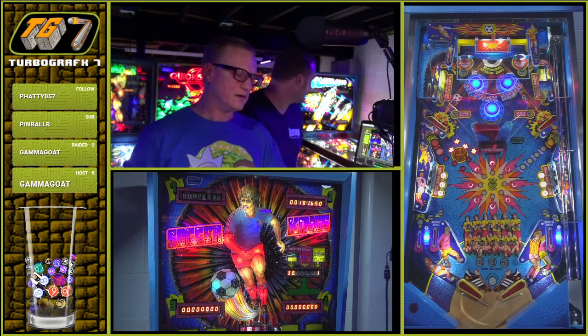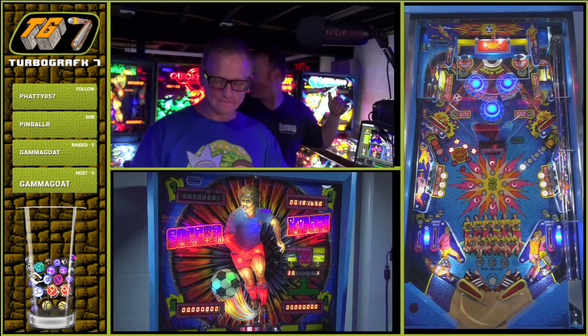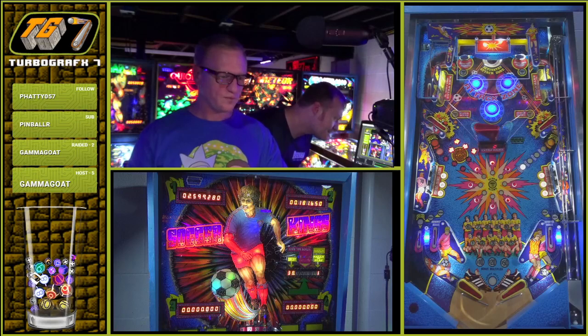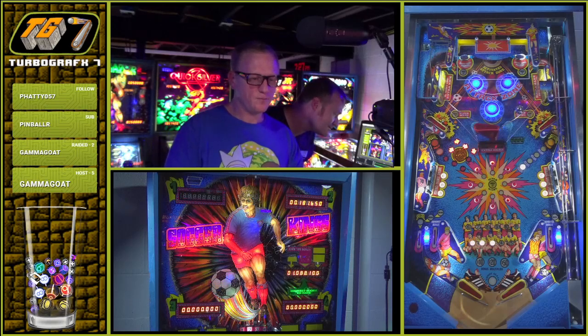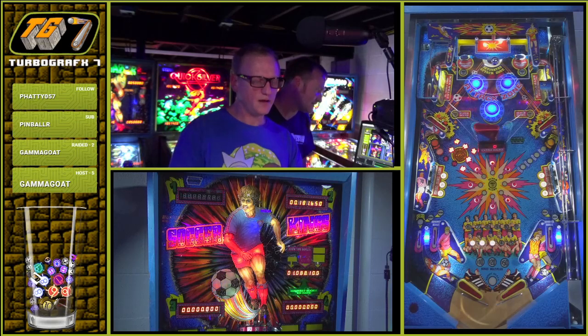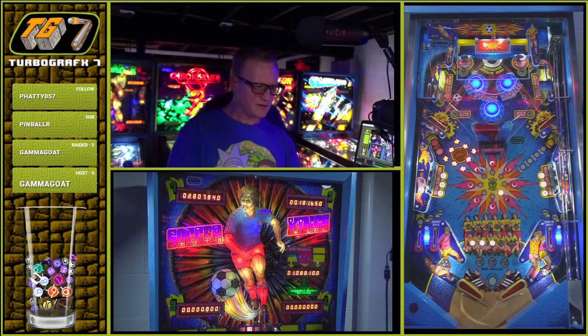Behind us is an early Stern row amongst. He's got more besides this too, but yes, that is a Flight 2000. The Chuck and the Bug are super nerds, so it's pretty awesome. I'm sure they're huge fans of it.